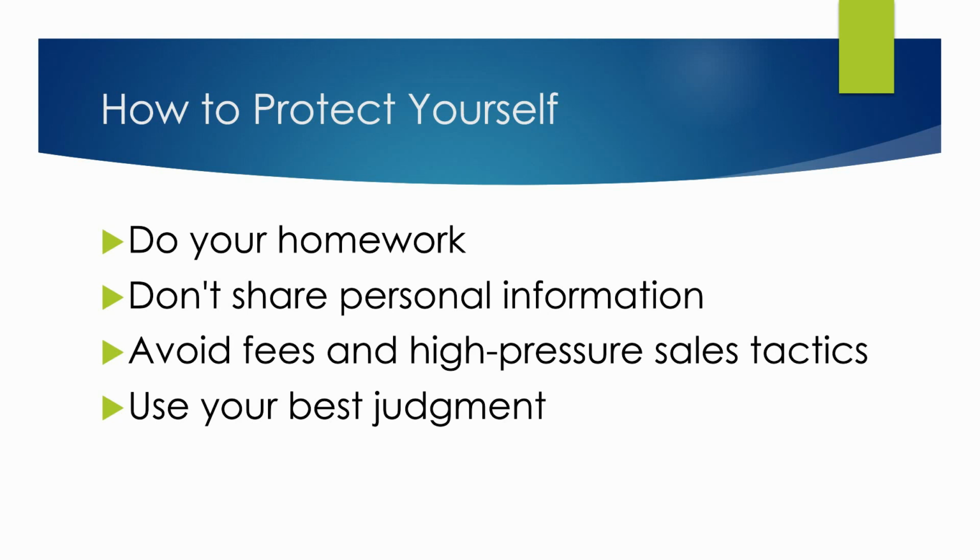If you've never received a phone call from a specific organization before, think about why you would be receiving one now. Is this something that happens often, or is this something that's new and out of the blue? So basically, you can always stop, think about what's going on, and don't act rashly.